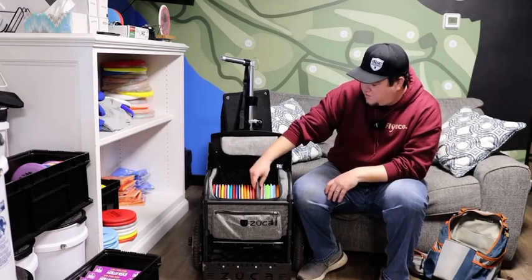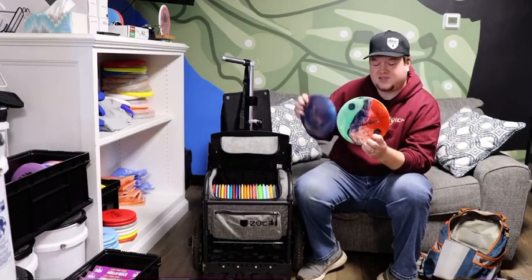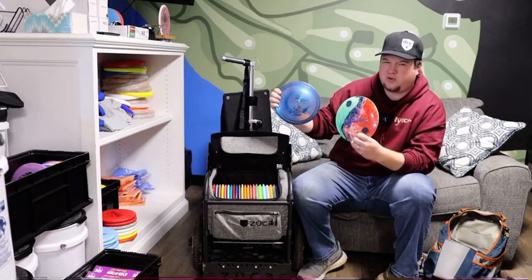Got the 2 understable parts in my bag. One of my favorite understable drivers got to be the Discmania Essence. I'll be bringing 2 variations of that on the course this year. Got the Nate Perkins Zen Meta Essence, a little beefier, has a little bit more stability to it.